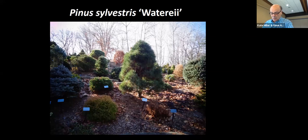Pinus sylvestris 'Watereri' is my favorite dwarf conifer. This plant has been in the garden since 2005. Since its purchase for the garden, it has never been pruned and has grown no more than 6 inches. This sylvestris cultivar also does not suffer from pine scale and gypsy moth infestations, which are both so common with this species.